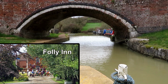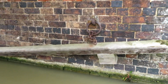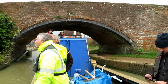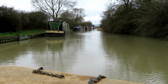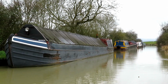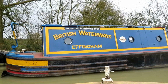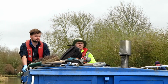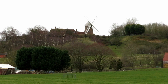We are passing under the road bridge, which gives access to the Folly Inn public house, a popular haunt with boaters. The boat is loaded with 3 tons of Grano, a surfacing material which we are going to lay on top of the towpath where we have been working for the last few months.